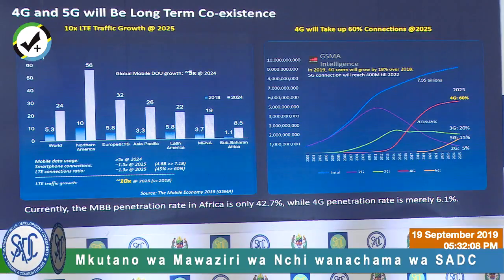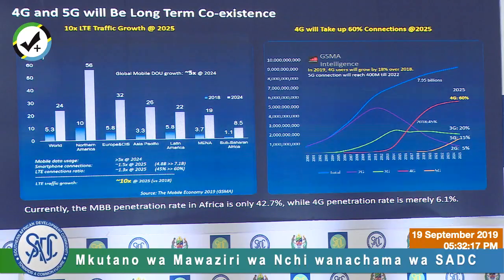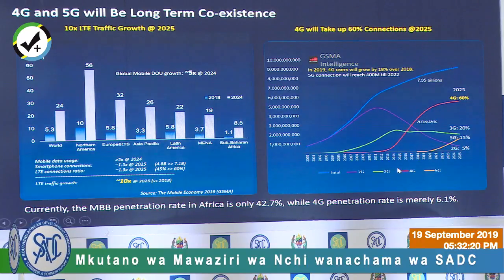Now the question is, how do we benefit from 5G? How do we deploy 5G even? Well, in Huawei, after many research analyses, the conclusion that we have come with is we should leverage what we have now, which is 3G and 4G. When you look at this graph here, these are the DOU, the data consumption from different parts of the world. Africa is still at its lowest. So we calculated in Africa there is 1.1 gig per user per month in 2018, and by 2024 we'll reach 8.5 gig, which is very, very low.